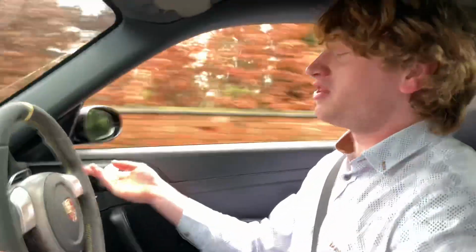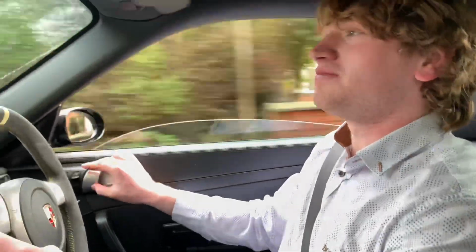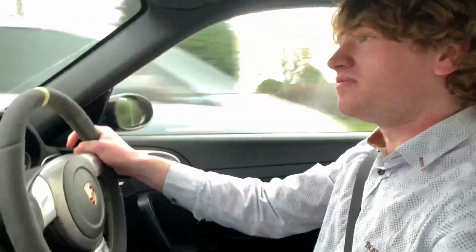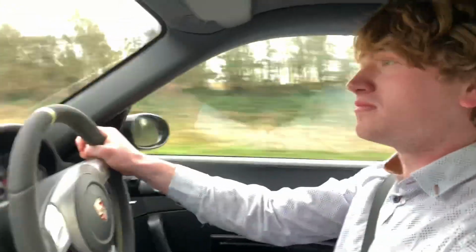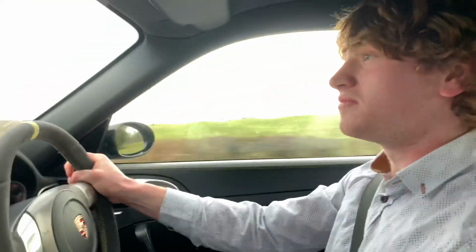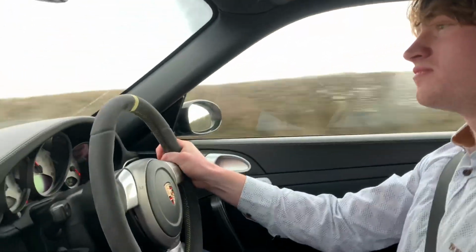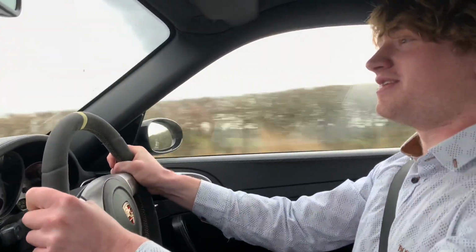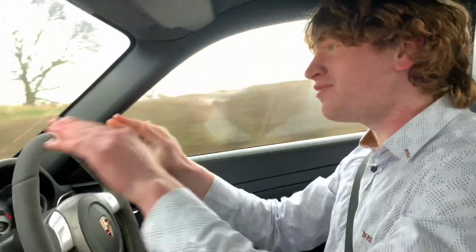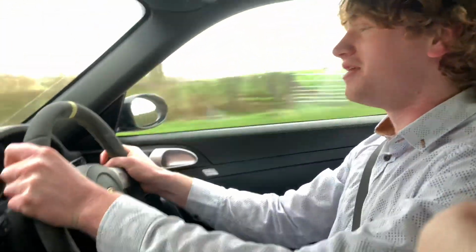I like driving it with the window down as well, because you can really hear the sound of that flat six, and it makes a glorious, glorious noise. It just handles so flat, there's no roll in the car whatsoever, it's just stiff.